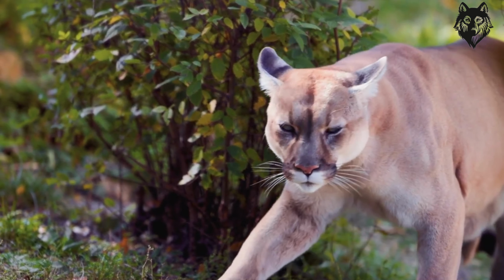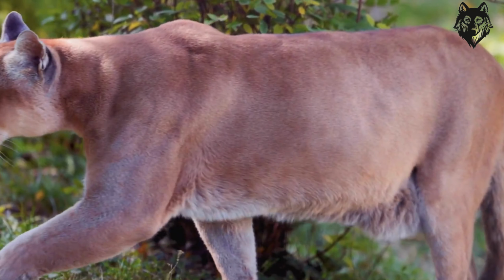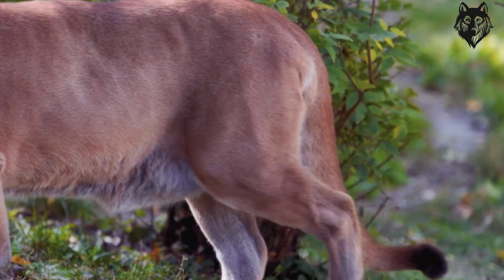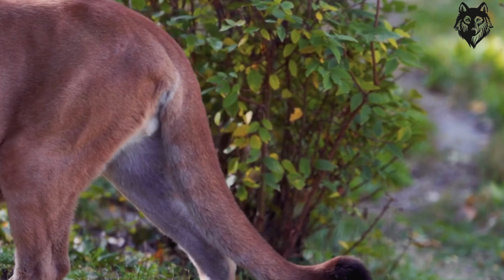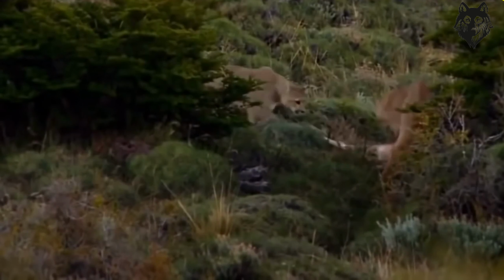Pumas are generally considered solitary, mysterious, and fascinating animals. In their natural habitats, they play a significant role. And across different cultures, they hold varying symbolic meanings.